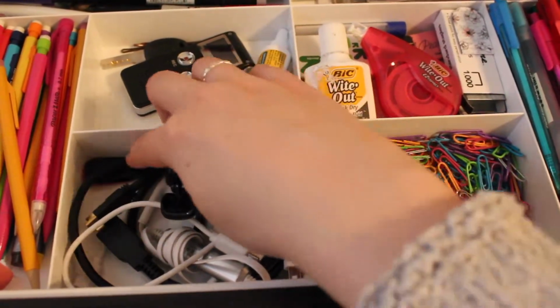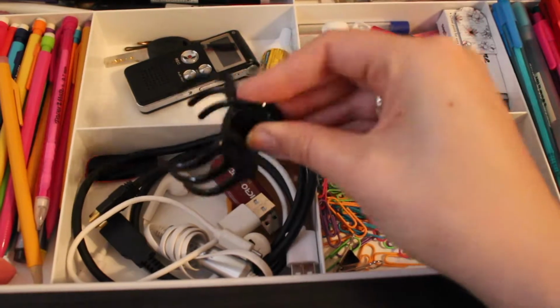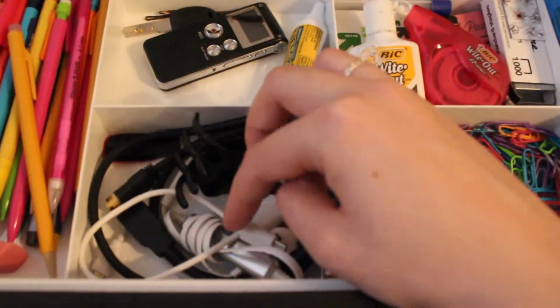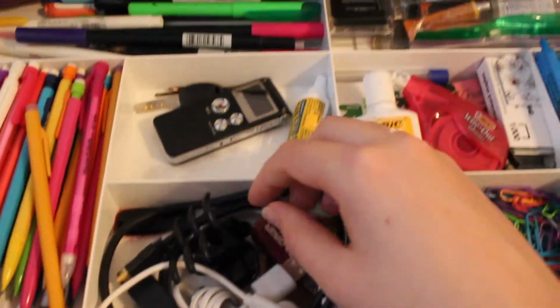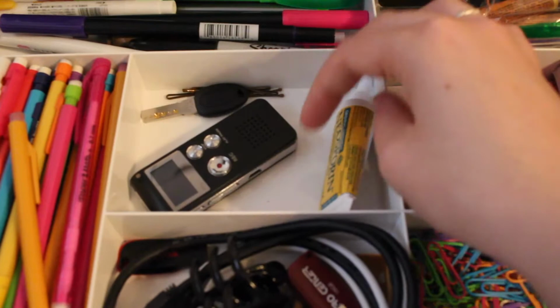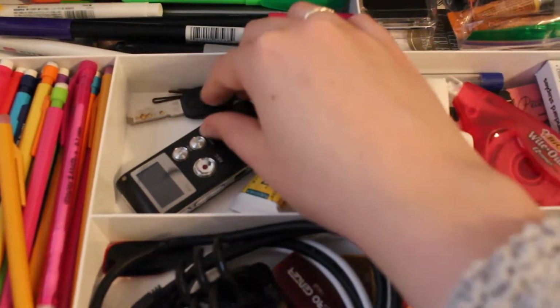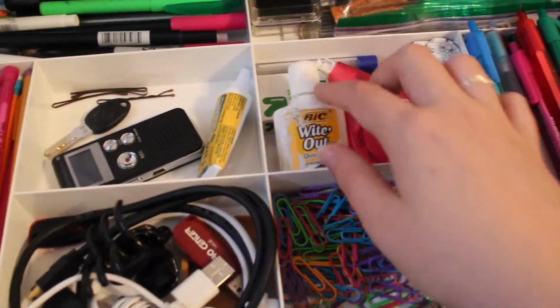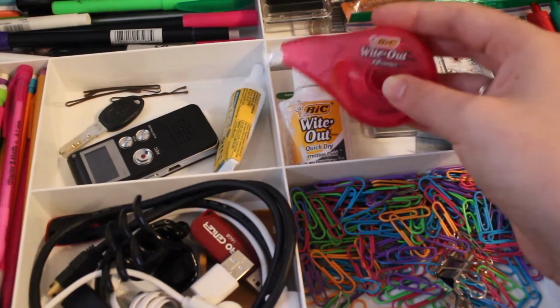And then extra flash drives and a hair clip I don't even need because I have short hair. What the heck? I have an extra pair of wireless headphones that don't really work, but I keep them anyway. This is my voice recorder that I use for journalism. Some ointment, my extra bike lock key, and some random bobby pins. This drawer has whiteout and then this like whiteout tape.